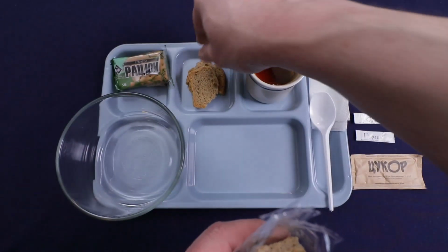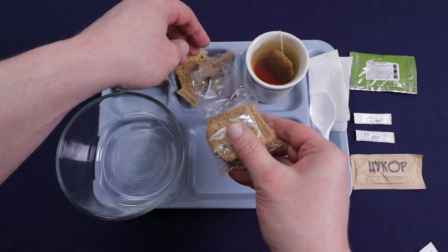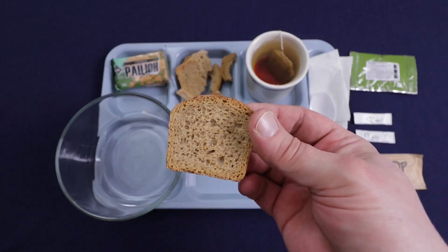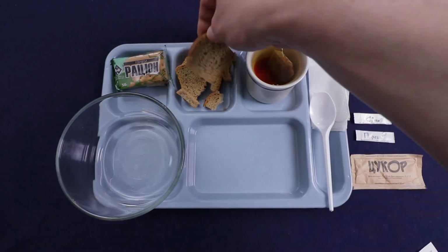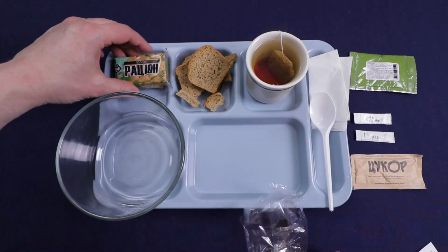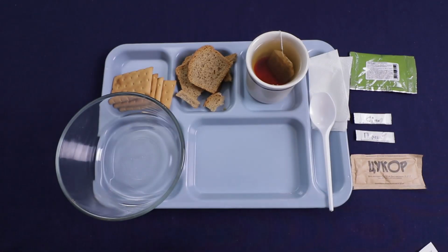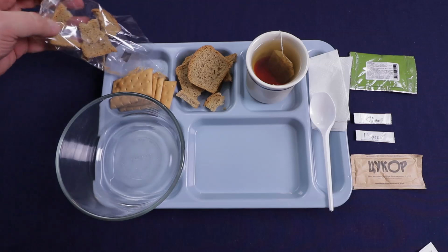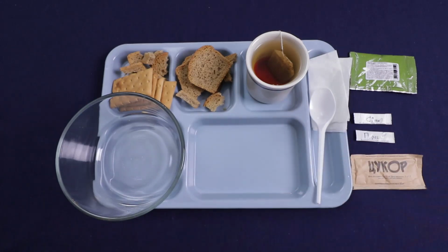Let's see if I can get a whole piece out of here. I think there's one that wasn't too destroyed. Yeah, that one doesn't look too bad at all. Smells good. But then you got ones like this, just destroyed. Get our biscuits. I'm just going to put the rest of that there. And I went and got a different spoon. That other one was just so beat up.